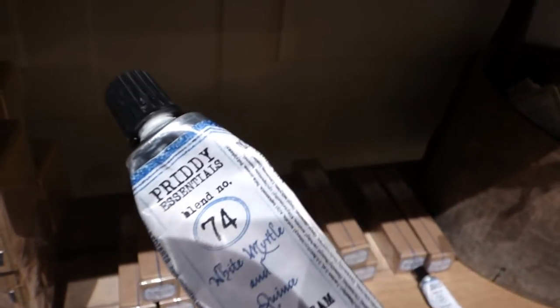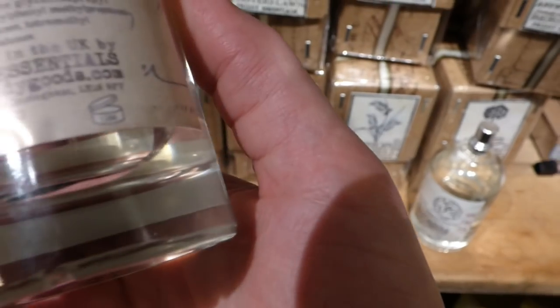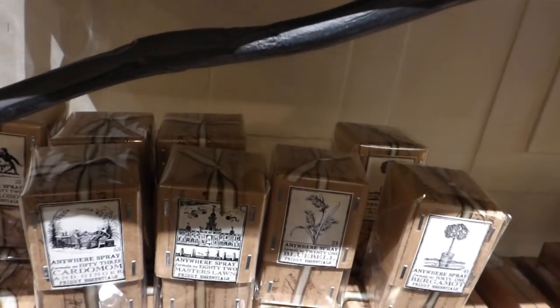Is there a hand cream? Oh, this is hand cream. Pretty essentials. Okay. There's fragrance. Do they have that Indian one? Maybe. They're not really labelled very well, I can't tell, but the packaging is really lovely. I just sprayed in the air. Aromatic much. Wow, this shop is amazing. Okay.